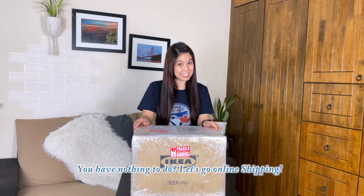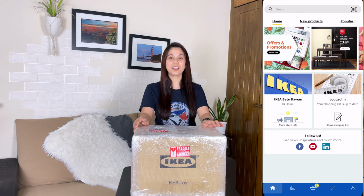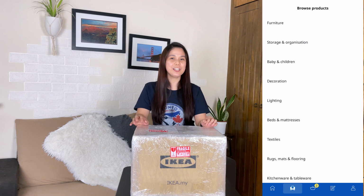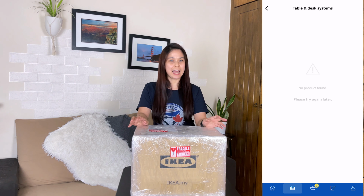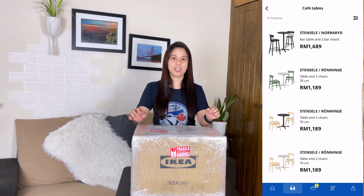Walang magawa. Online shopping tayo. Char. I downloaded their app and started to browse the items that we need in our kitchen. I'm quite impressed how fast it was delivered despite the lockdown. It just took around 1 week to arrive here in Ipoh.